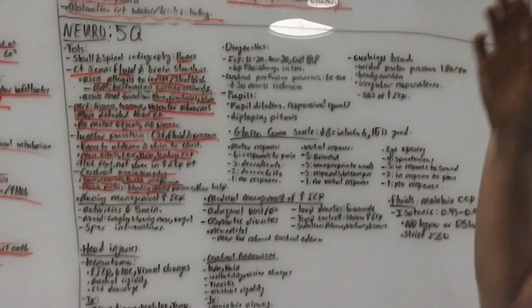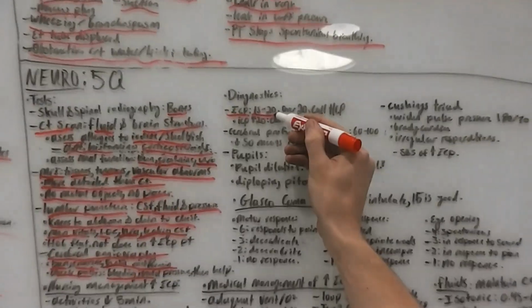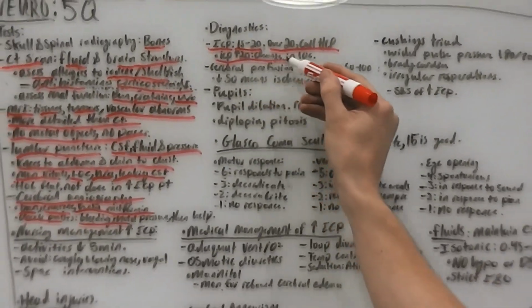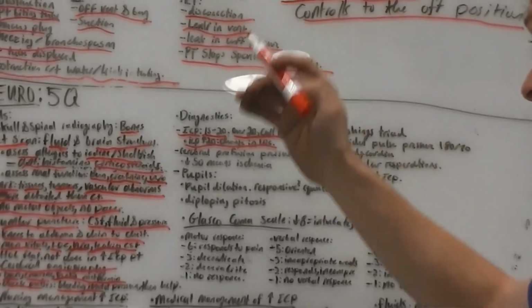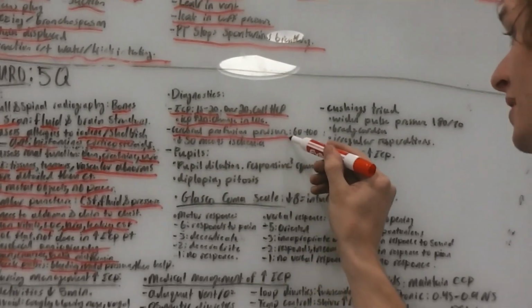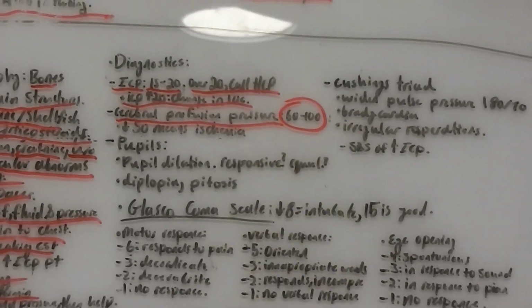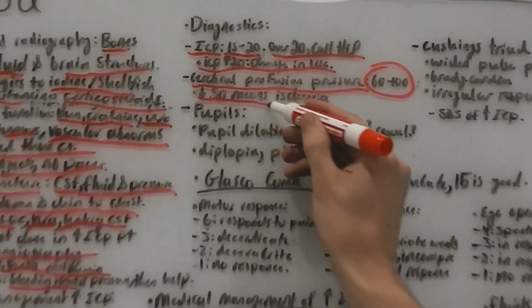Now let's see, diagnostics. So diagnostics for neuro, we have ICP, which is intracranial pressure. It's normally 15 to 20. Over 20, we need to call the doctor. With ICP over 20, we're going to see a change in LOC. That's the first sign and symptom that we will see with increased intracranial pressure. Now cerebral perfusion pressure, CPP, is 60 to 100, and below 50 means ischemia, so tissue death.